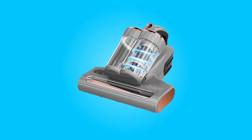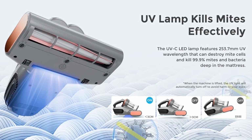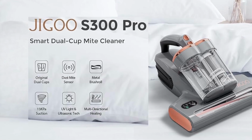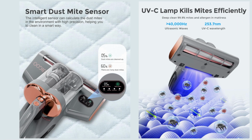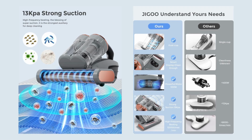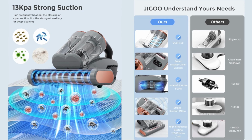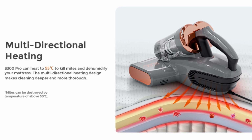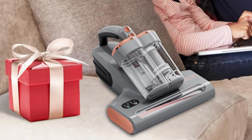Introducing the JIGOO Bed Vacuum Cleaner, a cutting-edge solution designed to revolutionize your home cleaning routine. With its powerful 500-watt motor and innovative features, such as a smart dust sensor and advanced HEPA filtration, this vacuum cleaner offers unparalleled efficiency in removing dust, allergens, and pet hair from mattresses, pillows, and other fabric surfaces. Its user-friendly design, including a 5-meter-long power cable and ergonomic handle, ensures effortless maneuverability and ease of use.